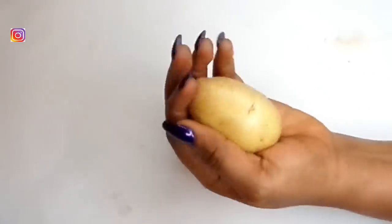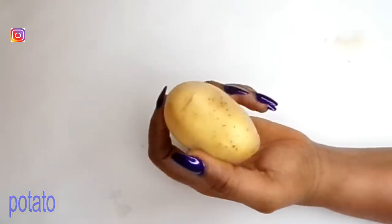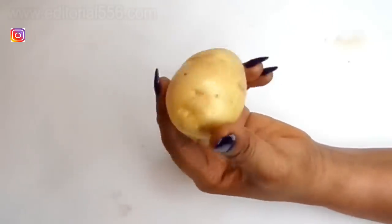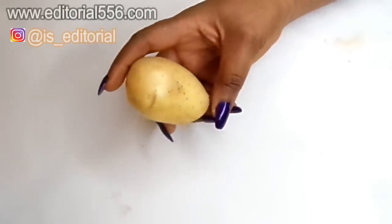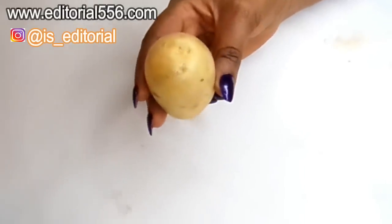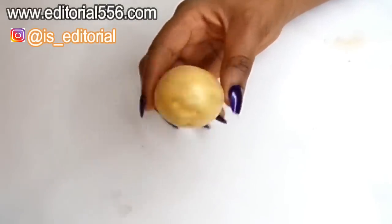And also, if you want to get rid of dark spots, guys, you have to use potato. Now potato juice and starch helps in whitening and lightening up the skin because it's a natural skin brightener and skin whitener. So it will be working very effectively in removing dark spots.